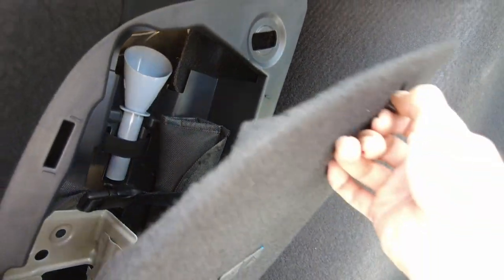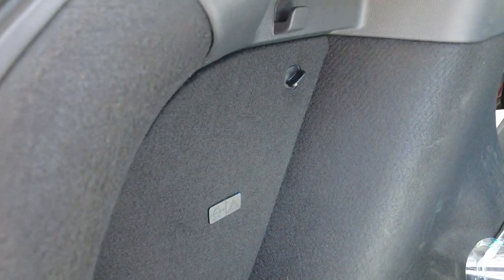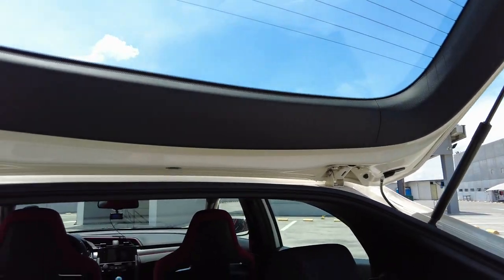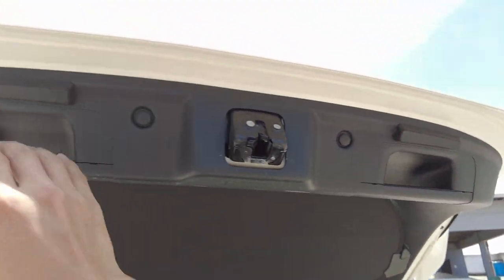Where's the jack? I'm not sure. But at least we have an early warning device tether as well. Oh, and you also have this. You can also detach this one, so it's like a combination. That's very, very cool. And then you have handles there.